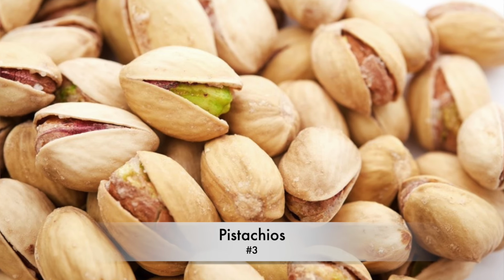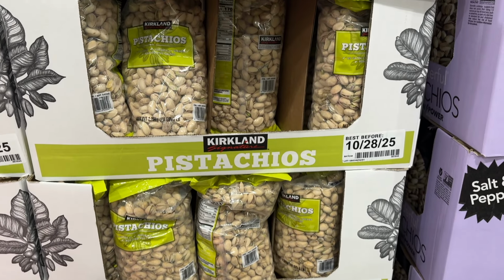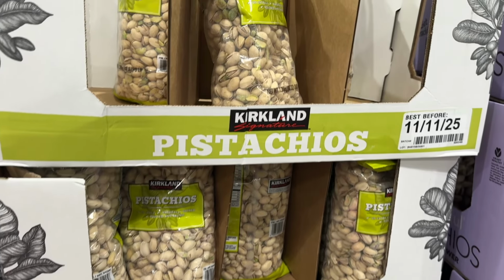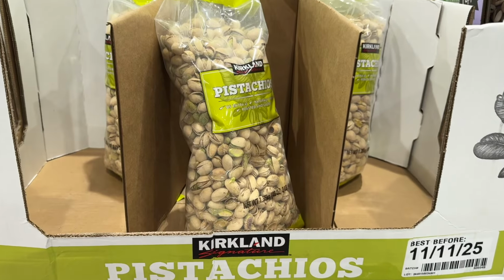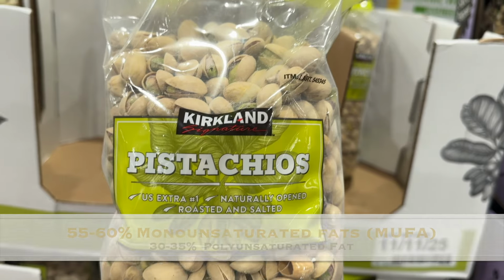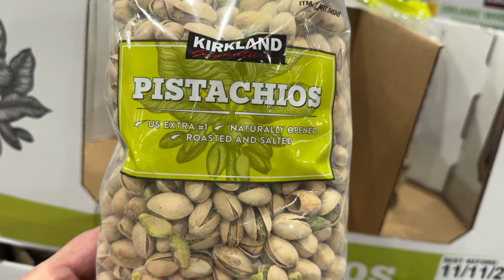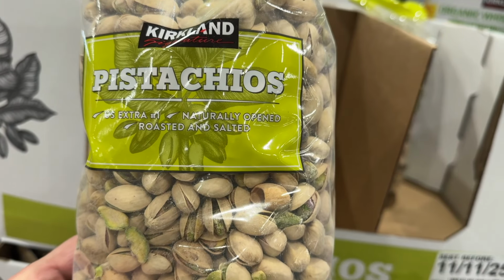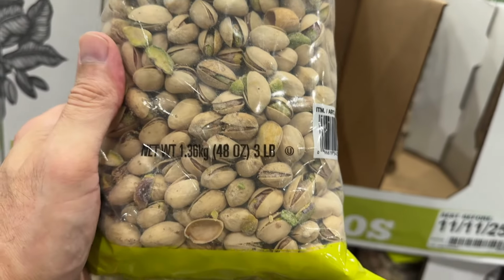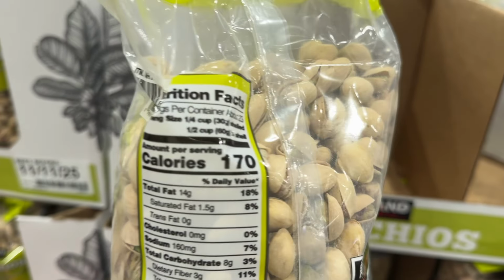Now, moving along to the top 3 nuts on the list, coming in at number 3 is pistachios. In a 1 ounce portion, you're getting 6 grams of protein, 8 grams of carbohydrates, 13 grams of fat, mostly a monounsaturated fat. You're getting 2.9 grams of fiber and 159 calories, again in a 1 ounce portion. The micronutrients are vitamin B6, potassium, and copper. The omega fat profile is rich in omega-9s, that oleic acid.